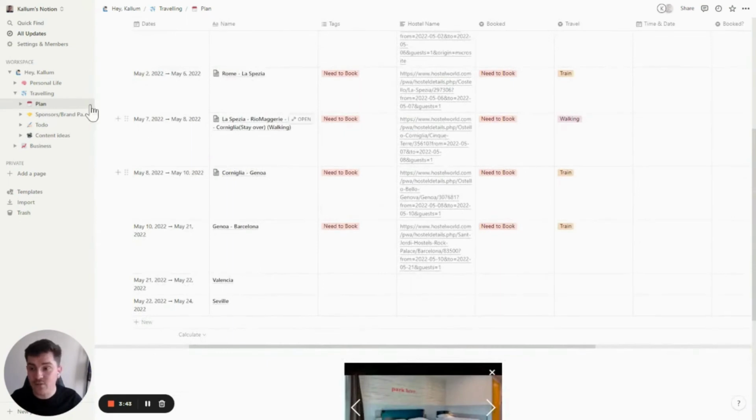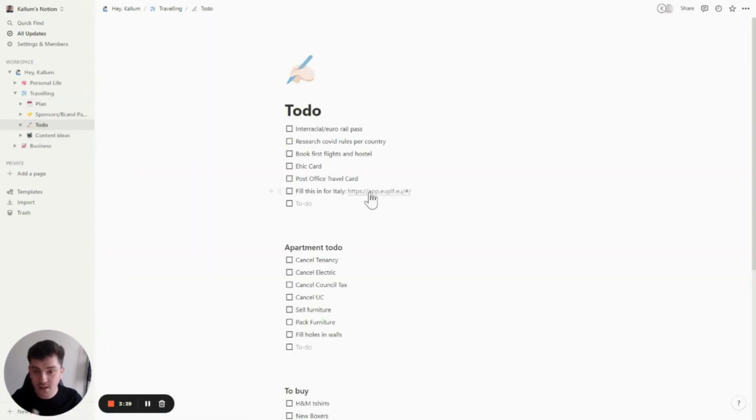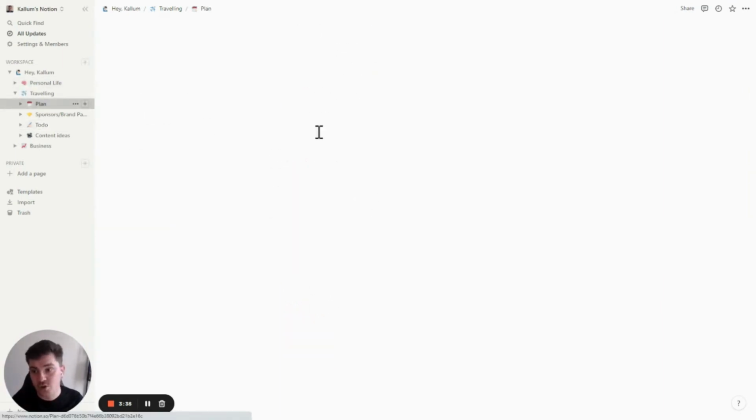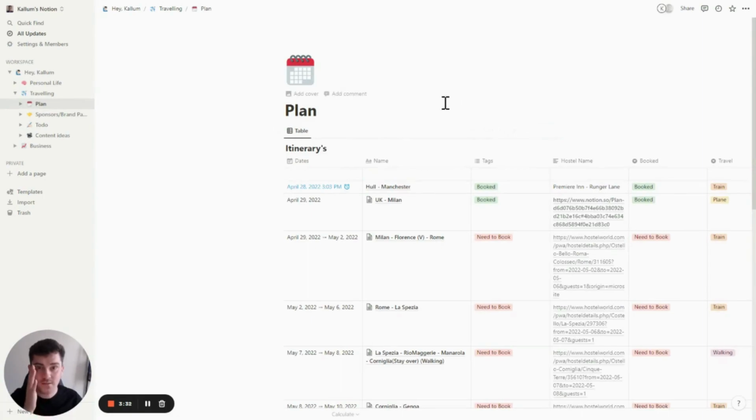Because then on here, obviously, I've got my to-do list as well. I've got checklists. I've got everything, basically, that I need to do. This keeps changing, adding, and so on. So that's why I'm using this. So that's just how I'm doing it so far.